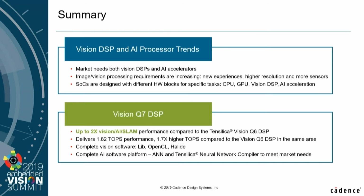So in summary, our Vision DSP and AI processor. We believe the market needs both Vision DSP and AI processor. Image processing and vision processing requirements are increasing, and that's because of the new experiences our customers are looking for, higher resolution coming in the market, and a large number of sensors being used in all these devices. And another thing is that any SoCs being designed for this market usually have multiple hardware blocks. There is going to be a CPU, there's going to be a GPU. In some cases, there's going to be a hardware accelerator block, and the Vision DSP and an AI accelerator.